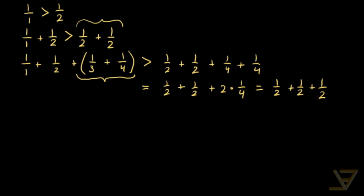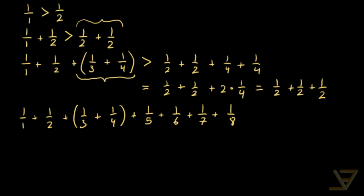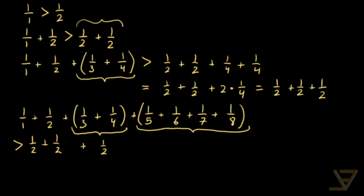Let's try going up to 1 over 8 now. We have 1 over 1 plus 1 over 2 plus 1 over 3 plus 1 over 4. And now we're going to have 4 more terms. So 1 over 5 plus 1 over 6 plus 1 over 7 plus 1 over 8. This is greater than 1 over 2 plus 1 over 2, we found that this is greater than 1 over 2. And this over here, we're going to show that we can estimate it as the following. We have 4 terms that are each greater than 1 over 8, so 1 over 8 plus 1 over 8 plus 1 over 8 plus 1 over 8. You should be able to verify that yourself.